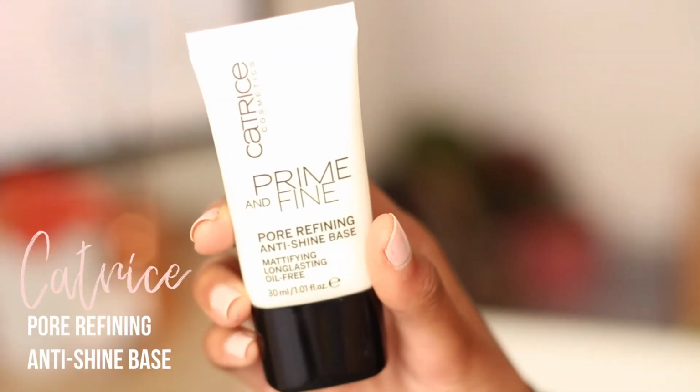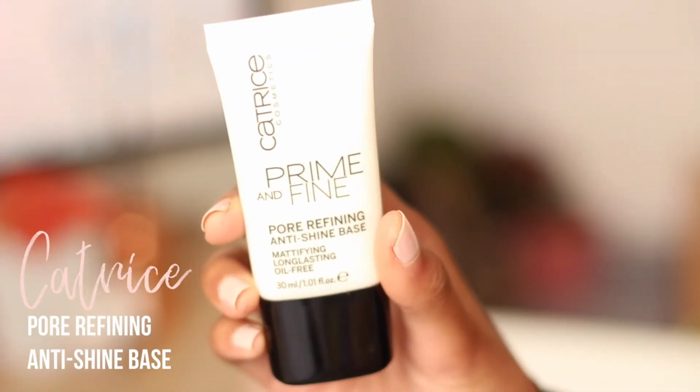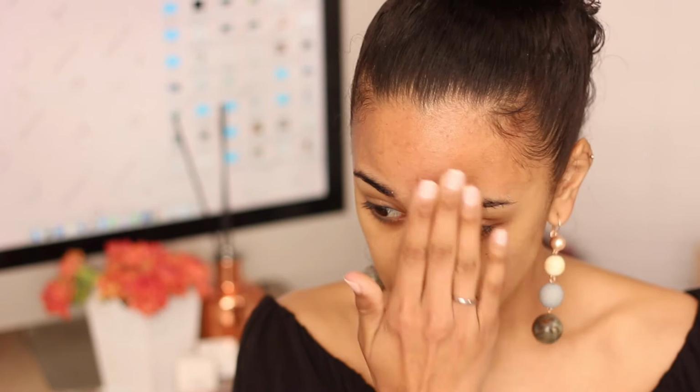So to start off, I'm using the Prime and Fine Anti-Shine Base, and I'm just going to put this all over my face and blend it into my skin. So yeah, I'm just going to be putting this all over my face, rubbing it into the skin.